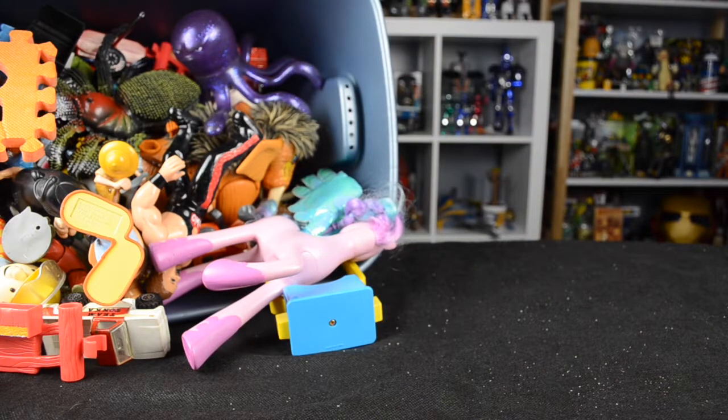There's probably a good maybe 100 or so pieces in here. It's a really eclectic mix of stuff. When I was at the local auction a couple weeks ago, I picked this up. Normally I don't like to talk about what I paid for things, but I will tell you I paid $10 for this tub. It's not something I normally would have paid that much for, but it looked like there were a few interesting pieces in here.